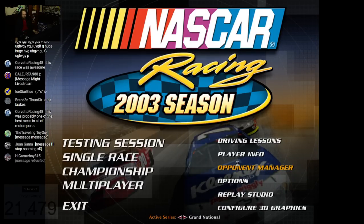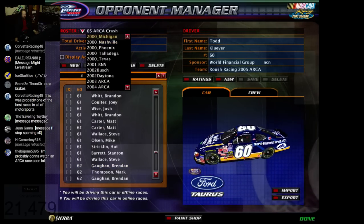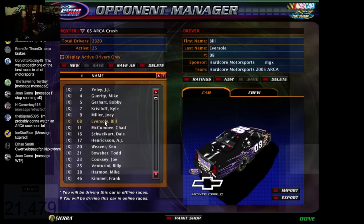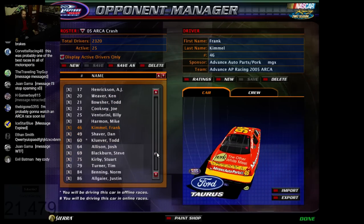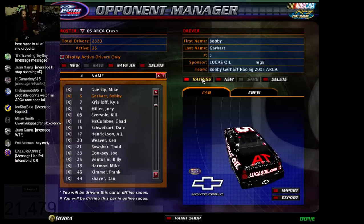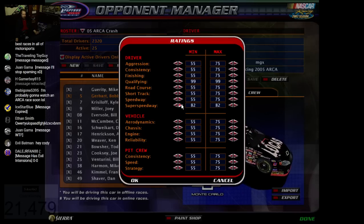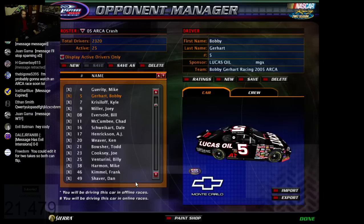I went on racingreference.info, and with that information, I took the 05 ARCA car set and got rid of all the ones that were crashed out or didn't qualify by that point. So mostly what is left is the cars that were racing still at the time of that accident. I want to make sure Bobby Gerhardt, because he won the race, qualifies in front. I'm just going to turn his qualifying way up. And Super Speedway. Alright. Save.